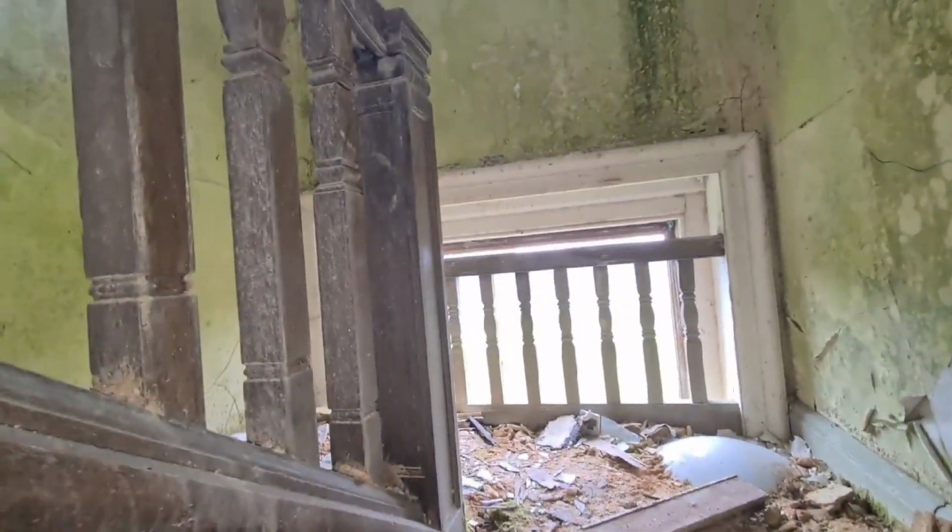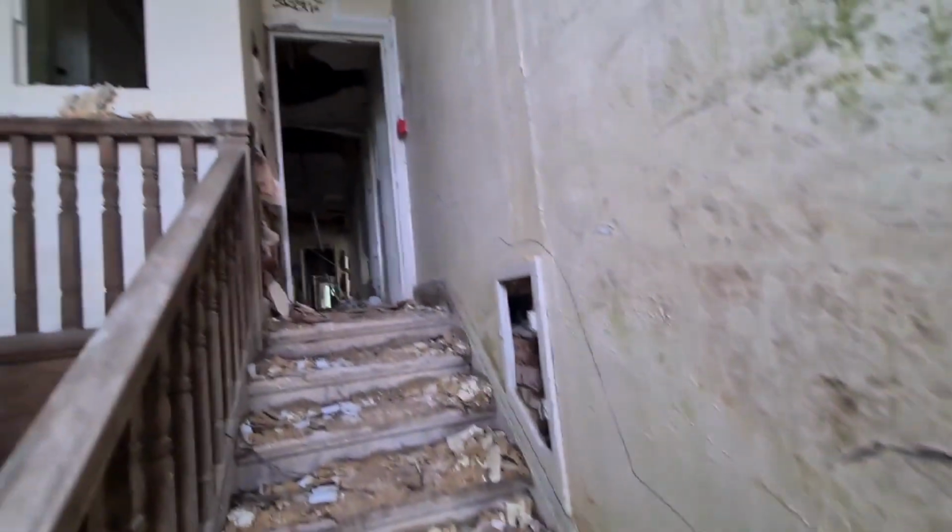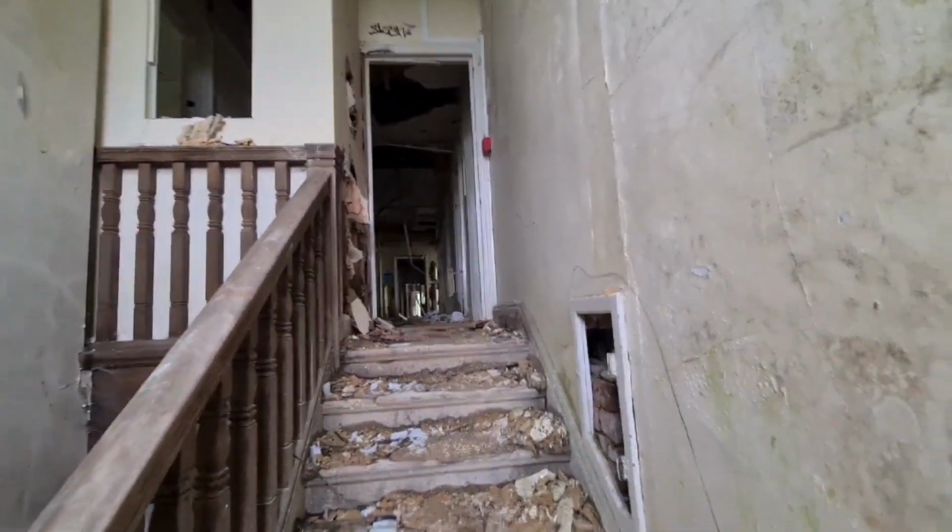Because you can see the underside is breaking. Is it breaking on this floor? I have no idea. Check. No, it's fine. I definitely can't see anything. It feels solid.